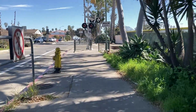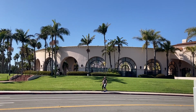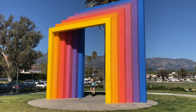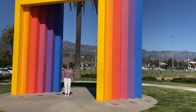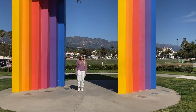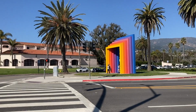And then after we were eating, we decided to go walk on the beach and go past the Chromatic Gate, which is this rainbow sculpture that a lot of people love to include in Instagram pictures. I think it's really cool, and I don't know, it's just something free to do in Santa Barbara, so you might as well check it out if you like social media.